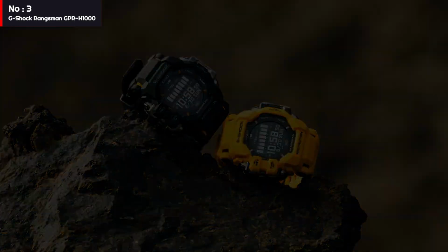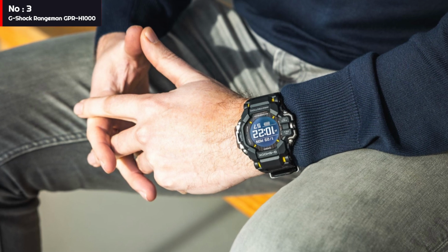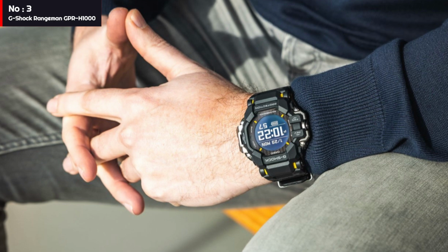Despite having a 200-meter waterproof rating, the Rangeman screen seemed to fill with a bubble of some kind after a half-hour swim in the pool. The bubble is still there today.